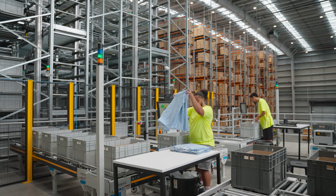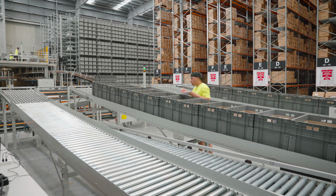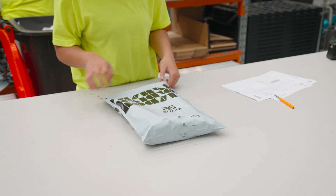Dematic said we would achieve 220 lines per station per hour. We are definitely achieving that, and on some order profiles, we're actually exceeding that. We can have orders placed online and be packing them within 30 minutes of the order being sent down to the GTP. And I get so many comments from friends that live locally, and they can't believe at how fast we get the order to the customer.